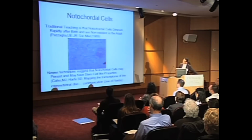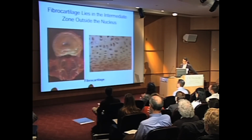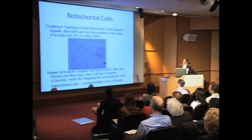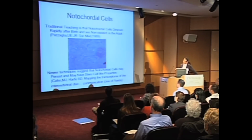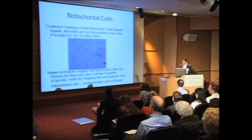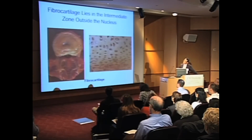And a word about the notochordal cells. There's more and more disc biologists thinking that notochordal cells are extremely important in the sense that they seemingly have a tremendous beneficial effect on the other chondrocytes that live in the nucleus. So some people argue that the notochordal cells disappear, but there's some data to suggest that they may not completely disappear. They just look different in adults and may act as potential stem cells. But there's some studies that are coming out regarding this type of new paradigm shift.